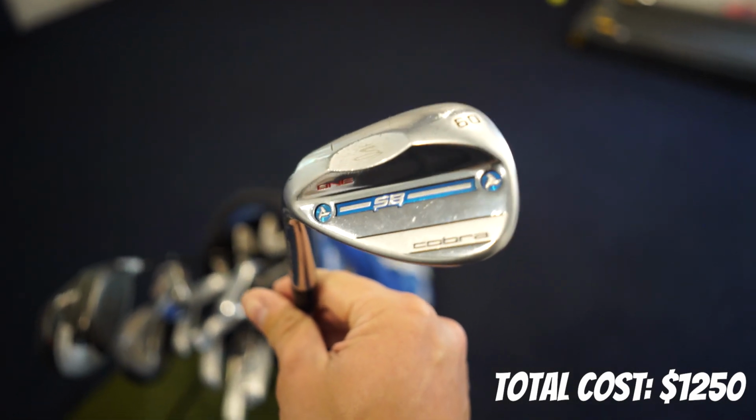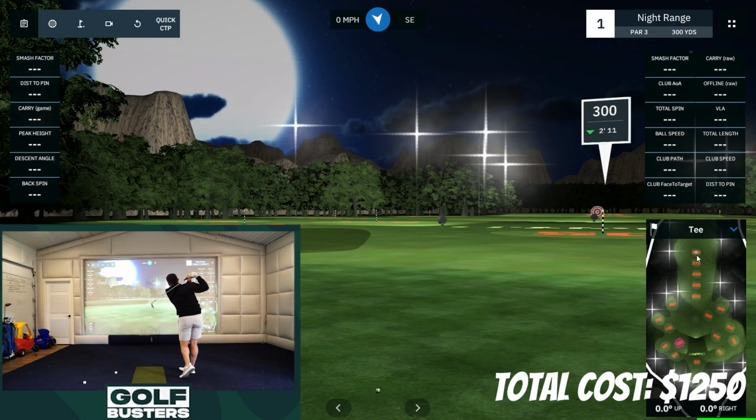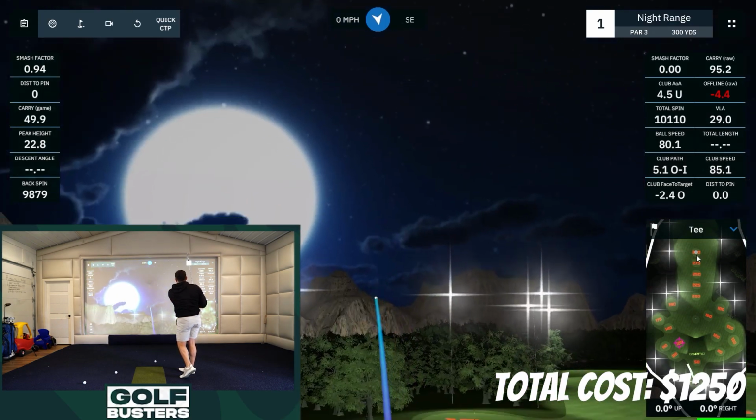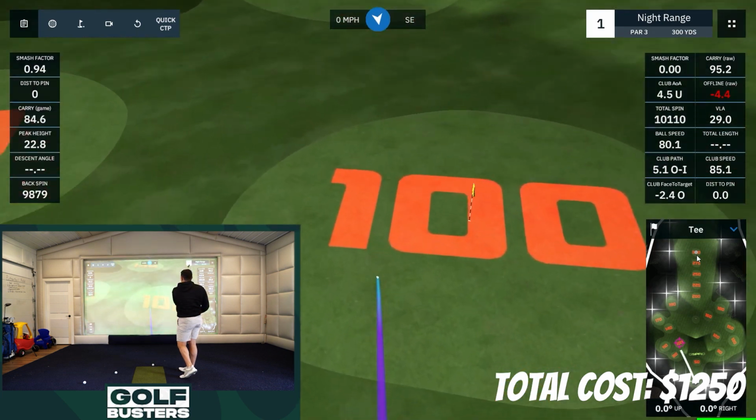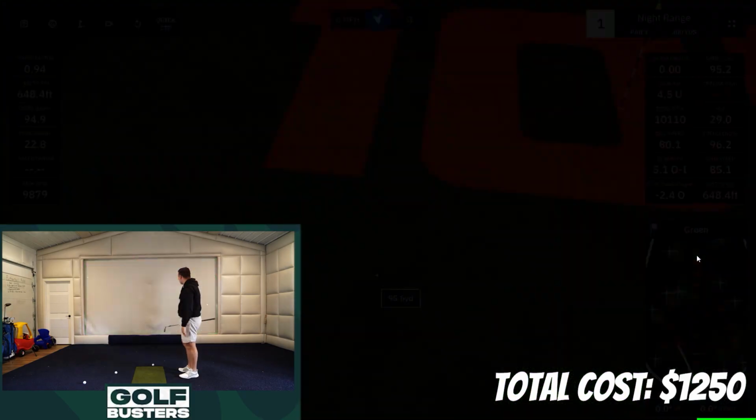I only play these at full length when I'm full swinging. So if I'm taking a full swing with my 54 and my 60-degree, I will play them at normal length, and that makes me really confident because I swing it the same as my 7-iron. All the clubs are the same length, and I'm good to go.